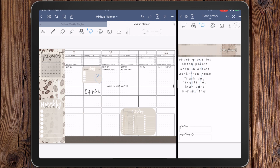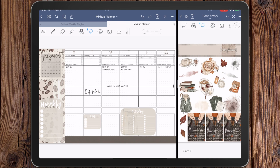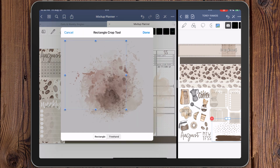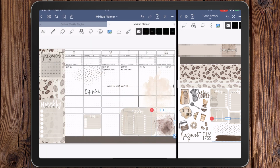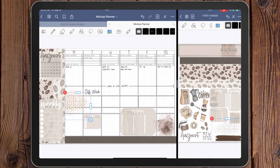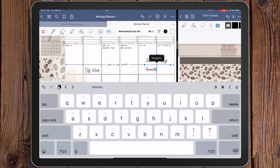Since I'm going to be off work next Tuesday, I am adding a little mommy and me day date sticker that I made. And then I'm also going to go back into the stickers that I was using in my last plan with me and pull out some of those watercolory-esque items because I felt like the colors of those went really well with the theme this week as well. So I am going to use those again. And then this little sparkle, asterisk star thing that I made as well, and layer those together. And I really did like the way that ended up working.